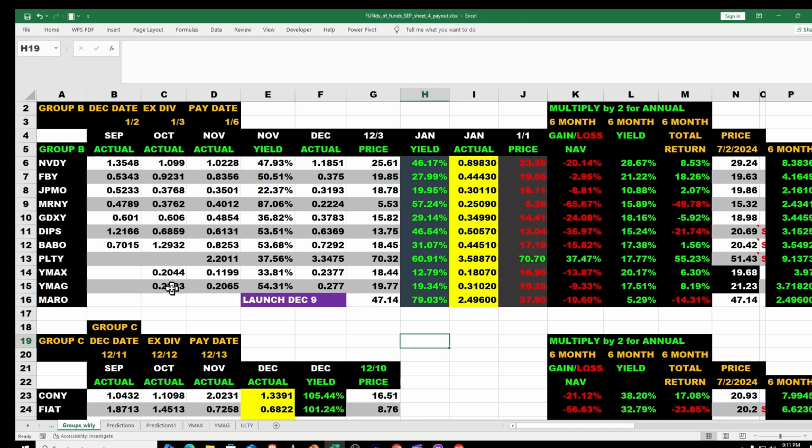YMAG and YMAX have only been weekly, but I've always given them all of the monthlies back before to get those numbers right. Now, obviously, MARO only has a single month. Otherwise, everything is cool. What I did here, I didn't do it in black because I didn't want to confuse this whole 6-month gain loss, 6-month yield. Add those two together and you get 6 months total return.